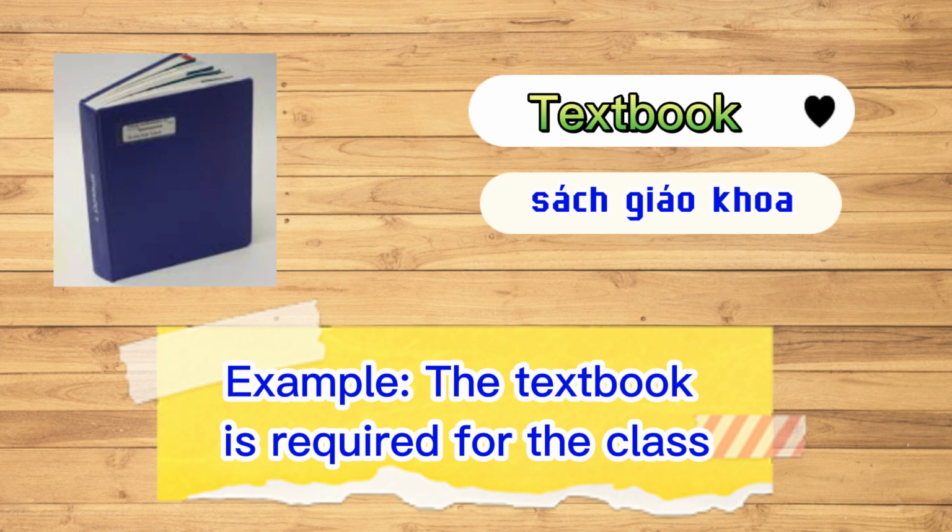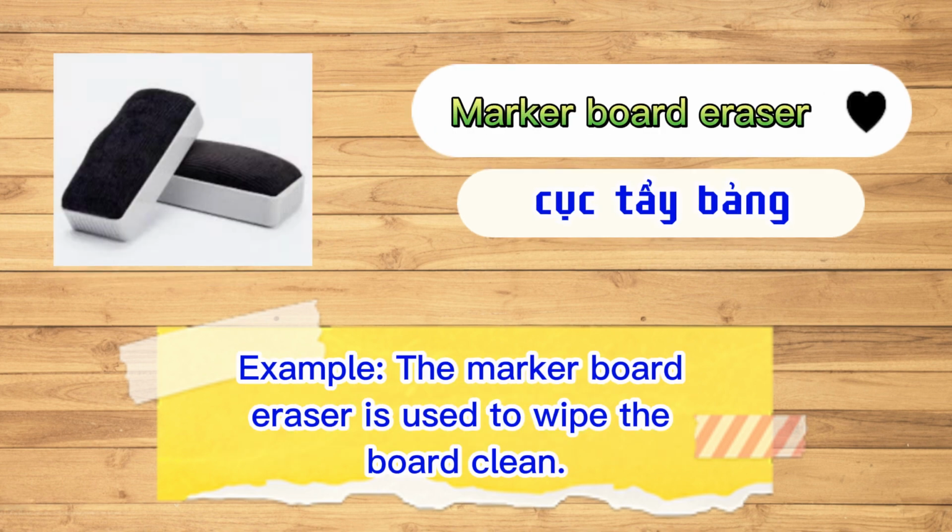Textbook. The textbook is required for the class. Marker board eraser. The marker board eraser is used to wipe the board clean.